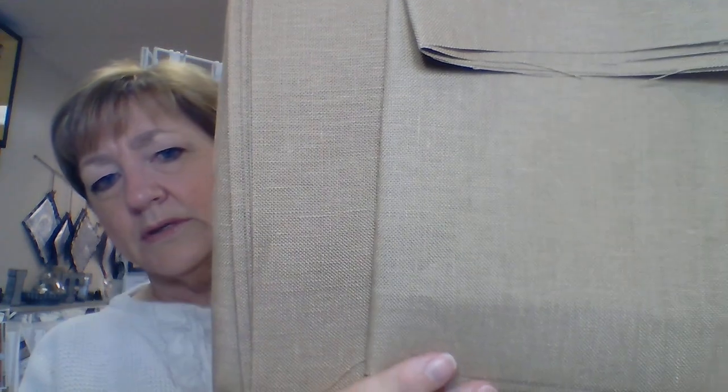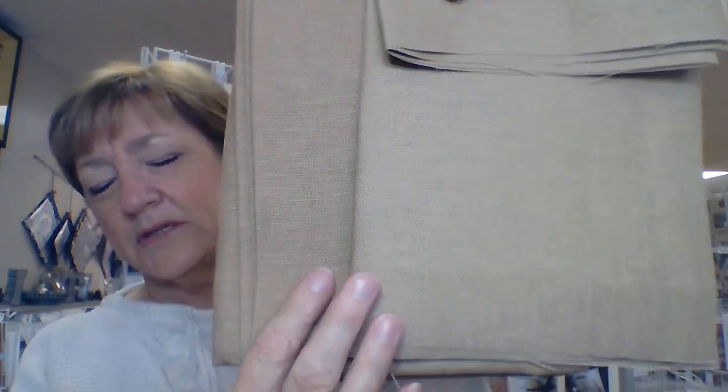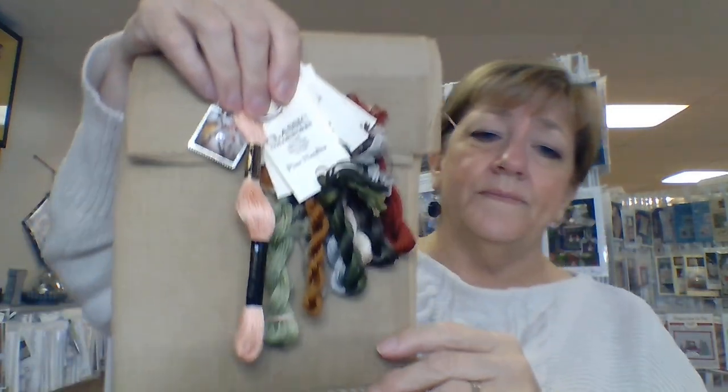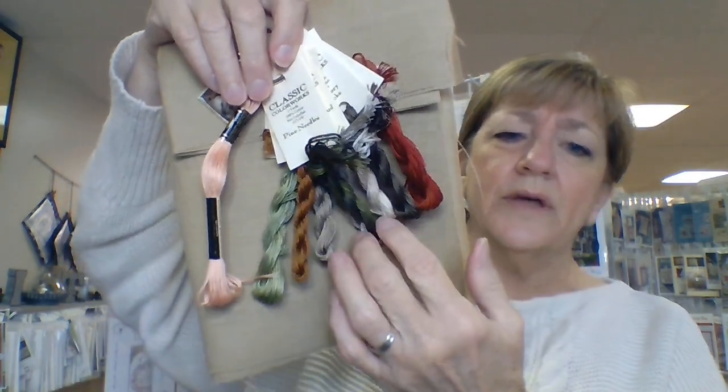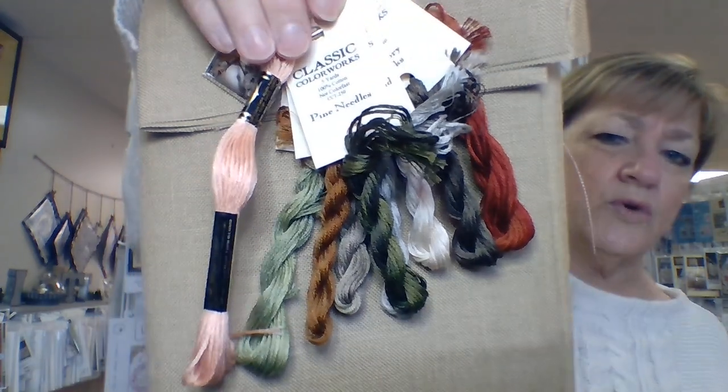The next thing I have is 32 count dirty, and I have like two different dye lots of dirty. One is a little bit lighter. Can you tell that? This one's a little bit lighter than this one. Either would work. Dirty comes in all kinds of counts, so if you're an Aida stitcher, you can get it in dirty. I think it comes in an even weave. But all the colors play nicely with it, and they would show up.